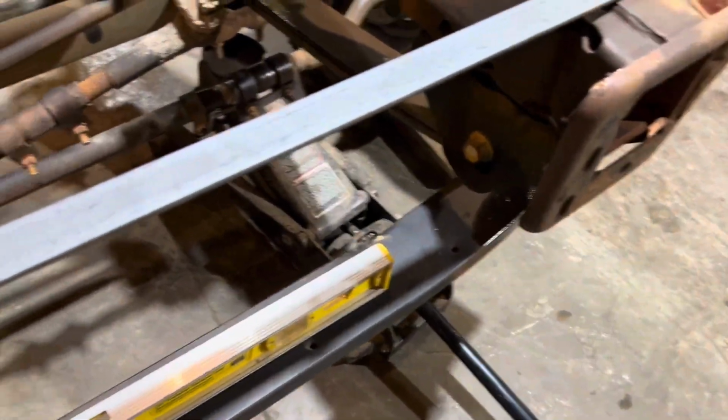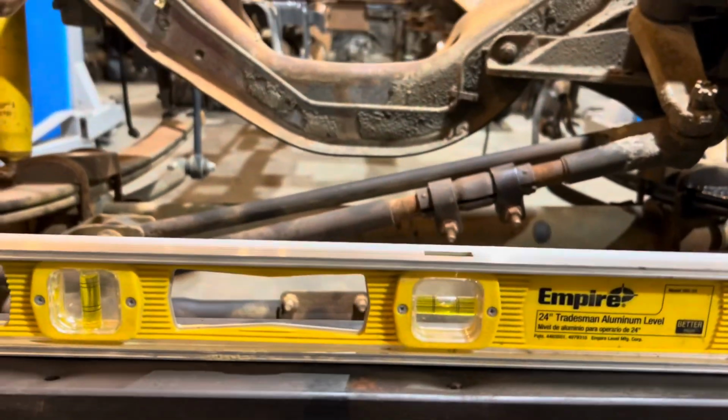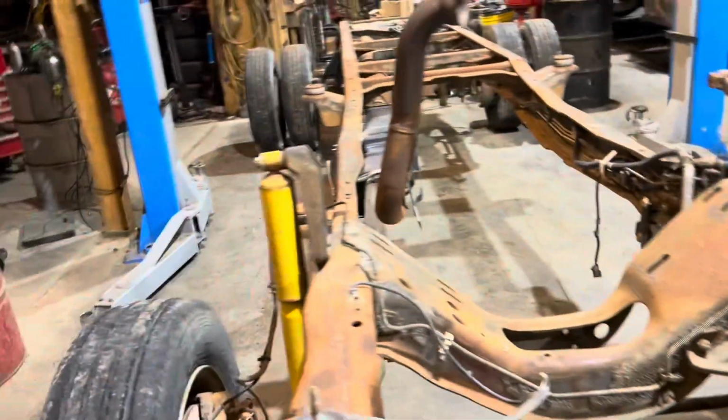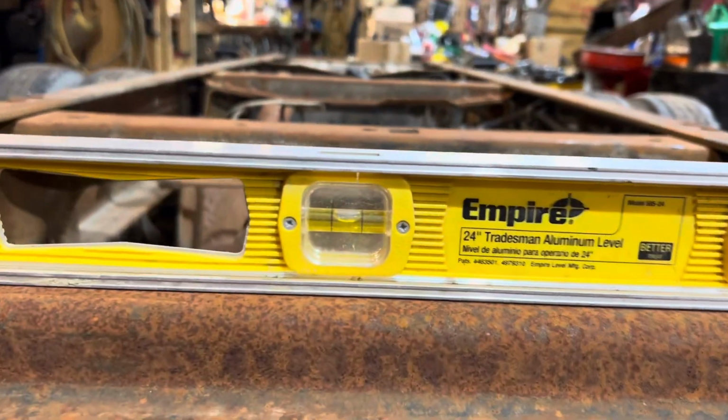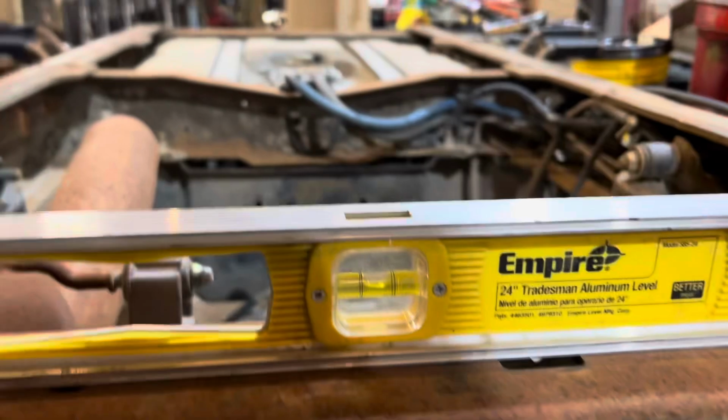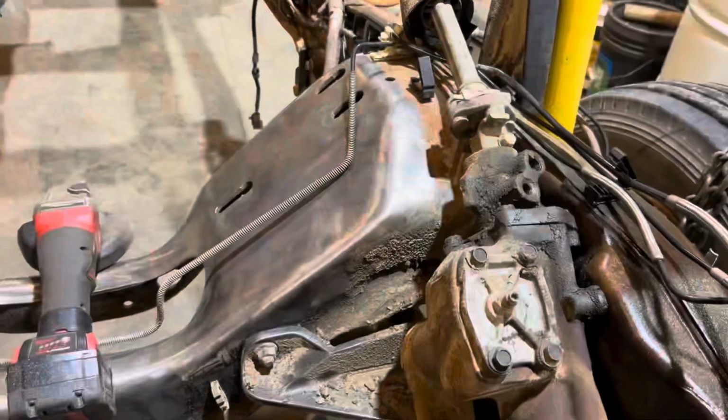Well, there we go. Got it about as good as it's gonna get. Pretty level. If I had my 4-foot level, that would be really nice, but the only one I can find is this little 2-footer, so that'll do, I guess. But as you can see, all the way down, just gotta play with it a little bit until you can get it right. But yeah, the more level this is, the better that engine is gonna sit.